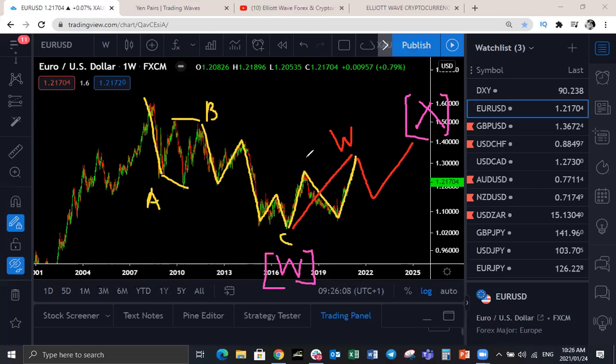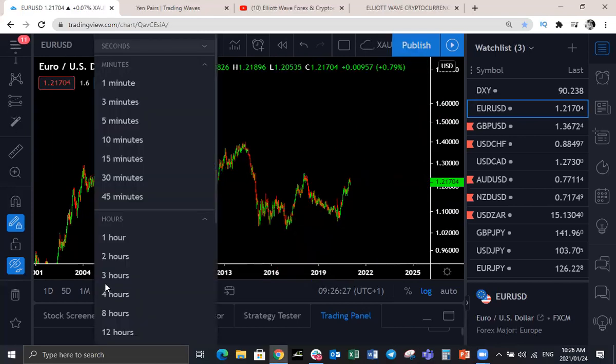So we're looking at this lower degree here as an ABC corrective structure. Let's put that one as ABC. So this can actually be the lower degree here, ABC. That's why we're looking at the euro. We're looking at this as 5 waves. These are 5 waves. So I'm going to go to this leg again. I'm giving you a bit more detail. Let's go to the daily, so you can see where that 5 waves comes from.